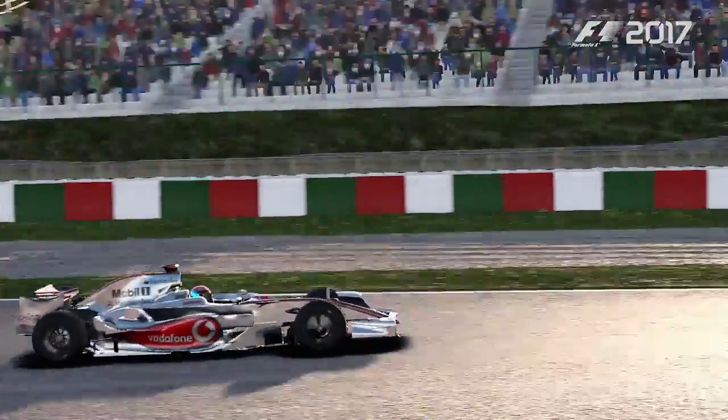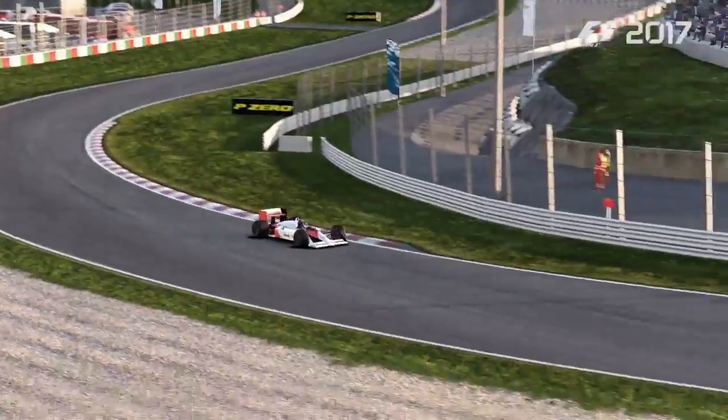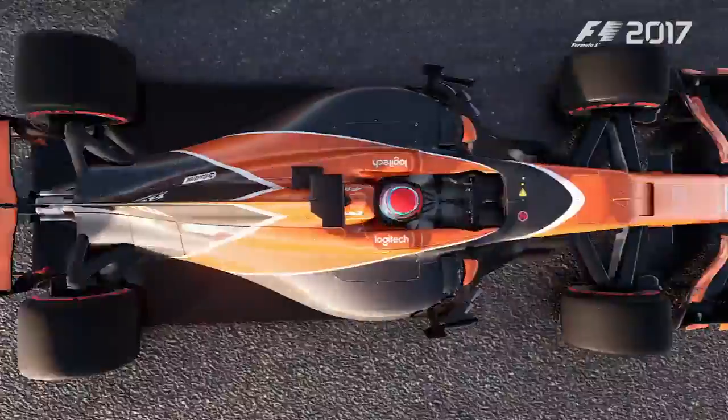Suzuka is definitely a very tricky track, especially the first section, so experiencing it in all these different cars, I think it's probably one of the best tracks you could actually back-to-back all these McLaren Formula 1 cars.